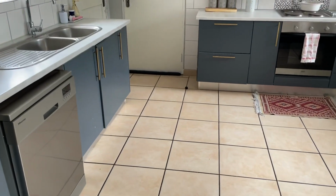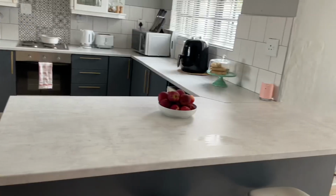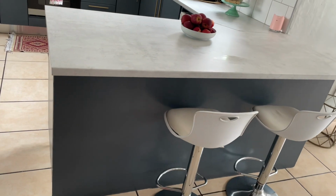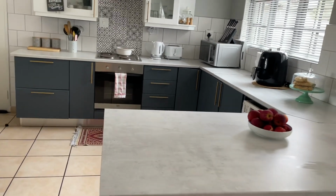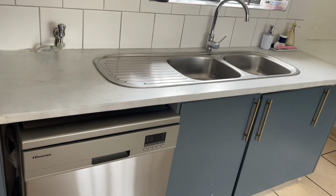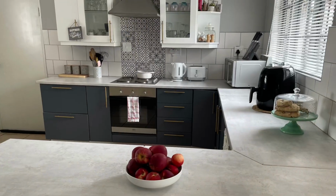after I've cleaned my kitchen. It looks so good, guys. It smells so amazing. Everything is nice and shiny. As you saw, my fridge, no fingerprints, nothing. My dishwasher and the sink is nice and shiny. So for mopping my floors, I use tile cleaner, cream cleaner, Handy Andy, and a little bit of bleach to kill all the germs on the floor.